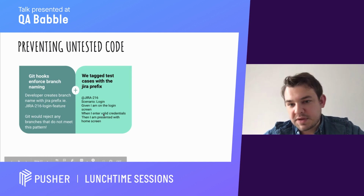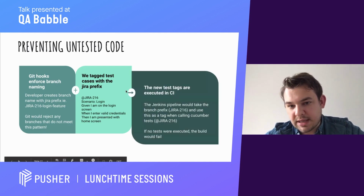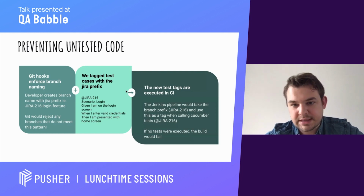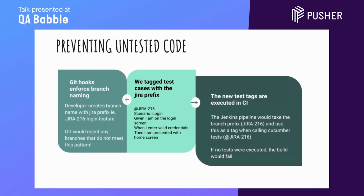And what that meant was that when we were executing the tests in CI, the pipeline would pick up the branch prefix, Jira 216, and it would use that as a tag for our tests. So any tests that are tagged with that would run. If no tests were executed, then the build would fail. And that was it, problem solved. So that's how we dealt with it. Really simple, really easy to use, and really effective.